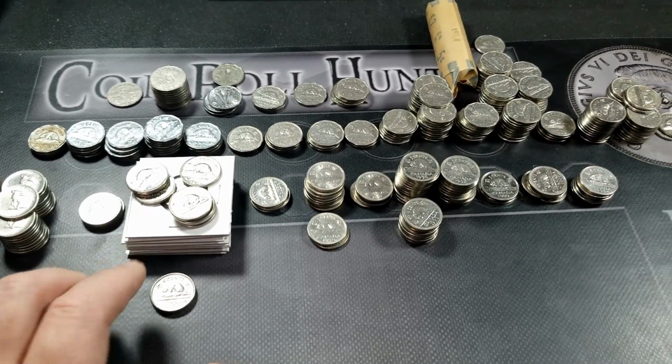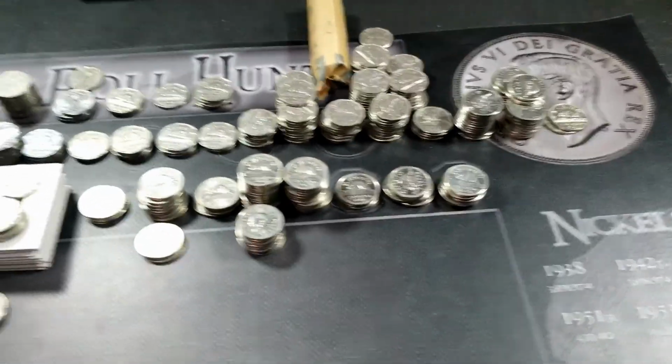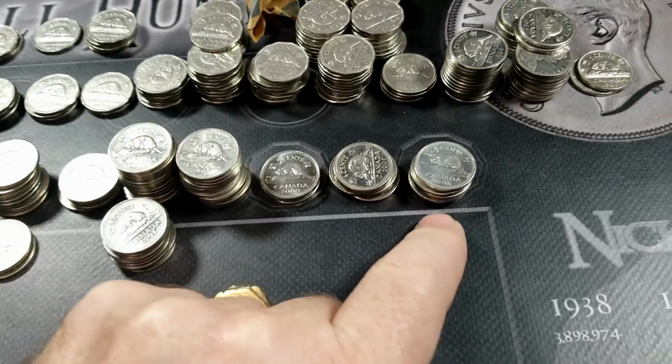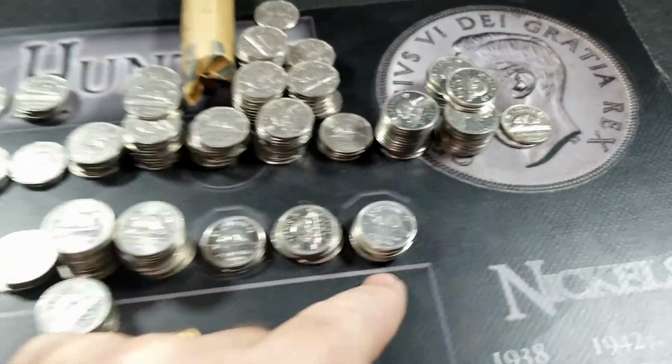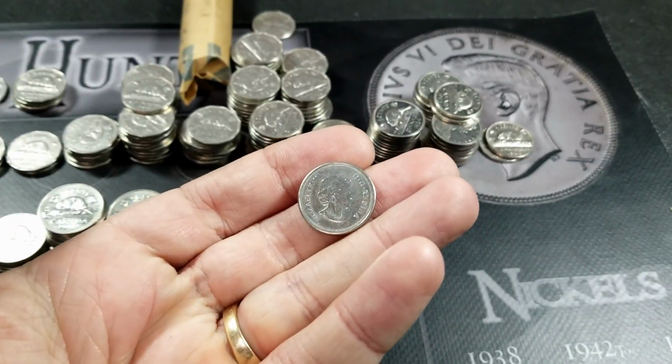So many of them that are in good shape, but I'll come back to them in a sec. So I'm going to start at the newest stuff. 2006, I pulled out all the ones that had no mint mark on them. So all of these, there's nothing on the back or on the obverse.